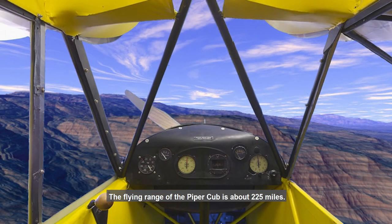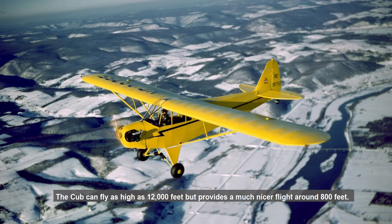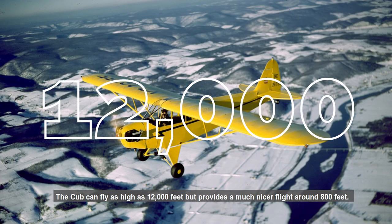The flying range of the Piper Cub is about 225 miles. It can fly as fast as 85 miles per hour, but prefers to cruise at 60 miles per hour. The Cub can fly as high as 12,000 feet, but provides a much nicer flight around 800 feet.